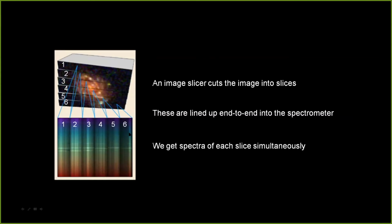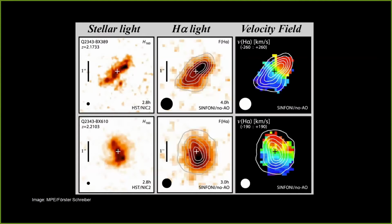And so this allows us to get, as I said, spectra of every spot, which allows us to do things like this. Here are some images of galaxies, and the middle column is images just with the primary line of hydrogen that I mentioned before, hydrogen alpha. Well, by doing this spectrum of every spot on the sky, we can actually get Doppler shifts of every part of the galaxy. And so this tells us how the galaxy is rotating. So in the top galaxy, the lower left-hand part of the galaxy is coming toward us, and the upper right part is receding away from us.